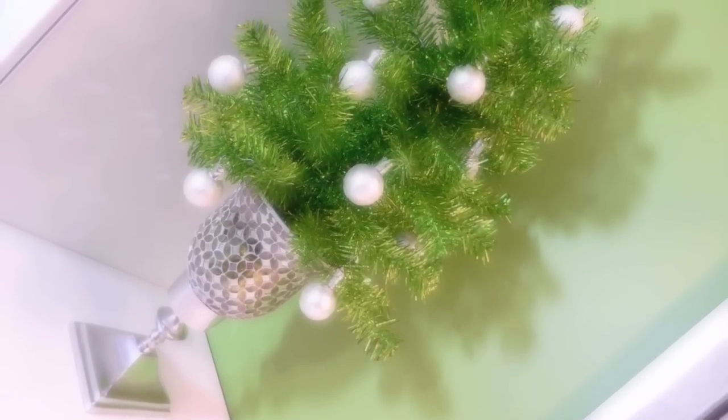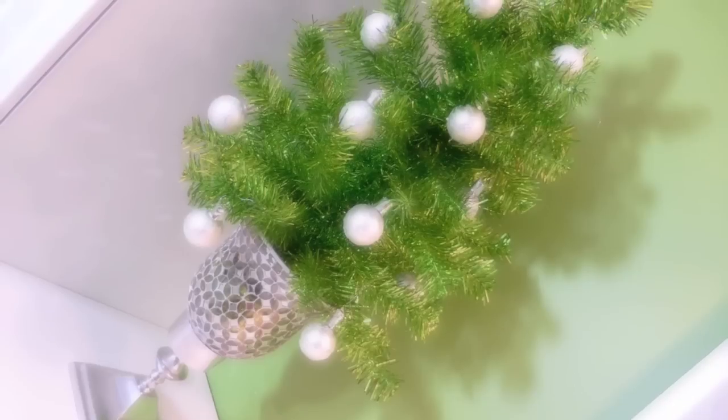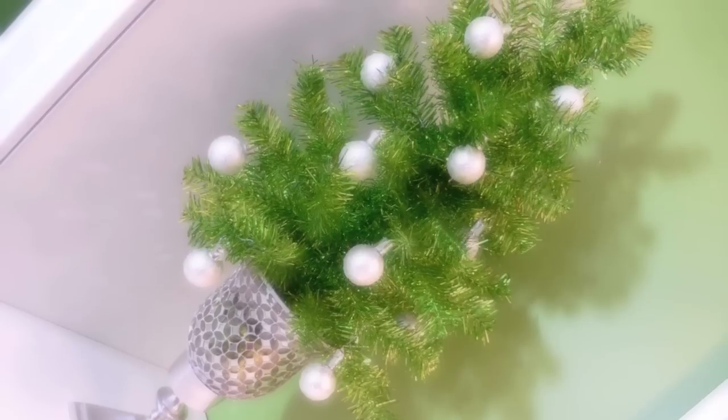So it still keeps it fun. It makes it a more adult kind of theme. And I think it's just a great way to transition from your child's tree to now your adult tree.